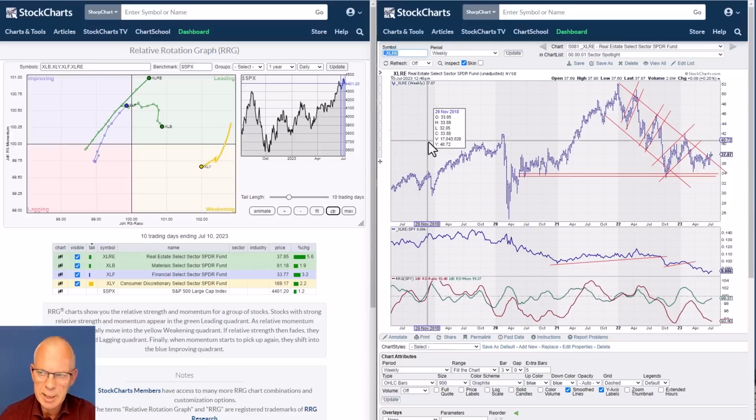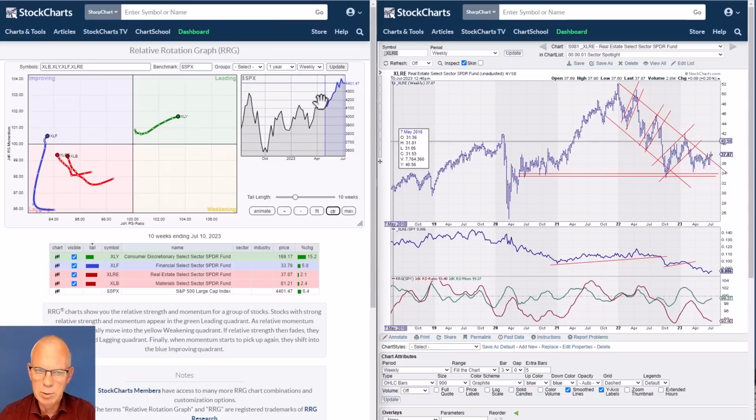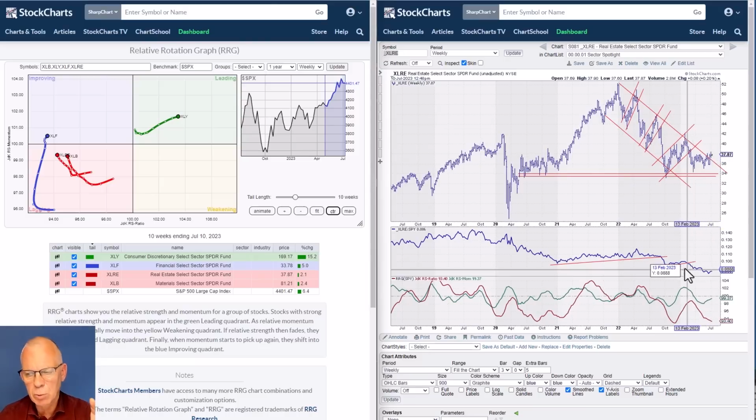So here's real estate. And so here's the daily RRG. Let me get that back to weekly. Then we have apples and oranges. So you can see how that is inside lagging and starting to pick up. And you can see how real estate, the improvement that we saw on that daily RRG is because it's coming out of that falling channel and starting to slowly improve. But on the weekly, it's still very much in a downtrend.